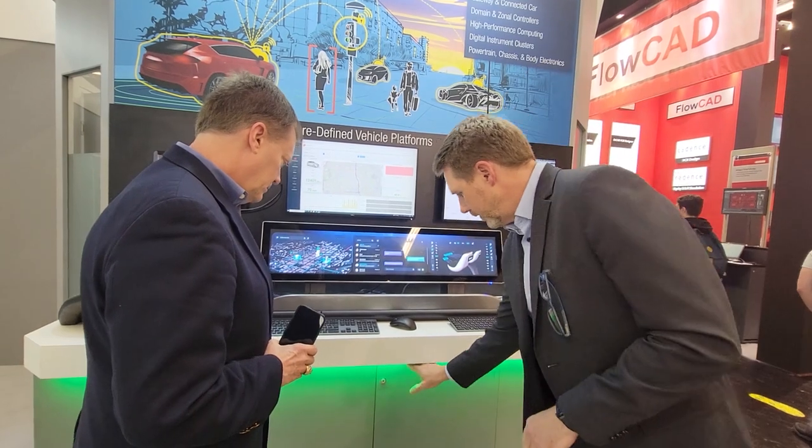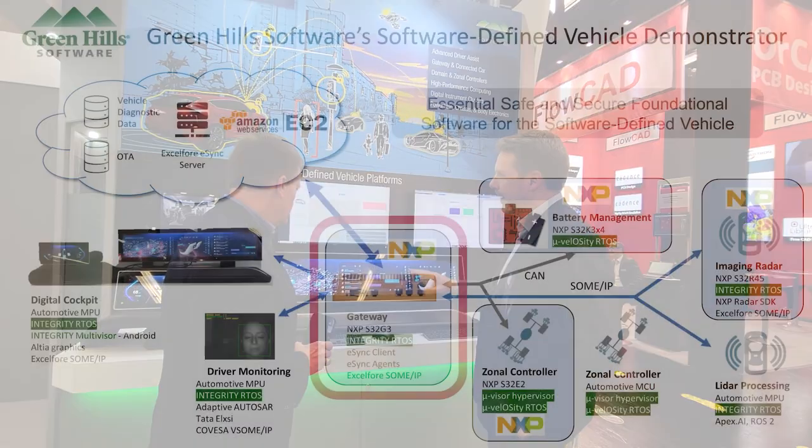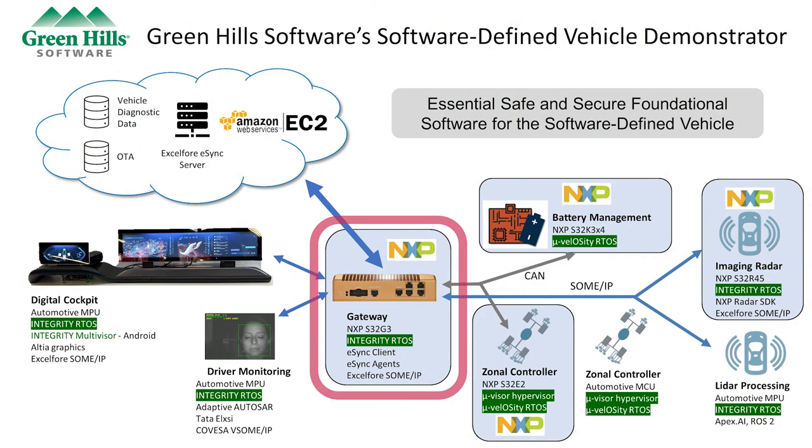The centerpiece is actually buried in here. It's the S32G3, and we're running that as the gateway processor in this vehicle network. We've got lots of different components connected. We've got a driver monitoring system, this consolidated cockpit, and the radar. The radar is an S32R45, another NXP part. We've integrated our development tools as well as Integrity with the radar SDK from NXP.